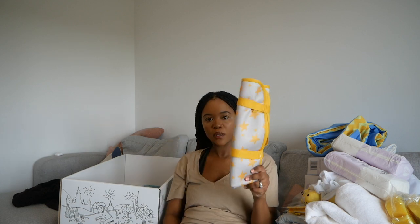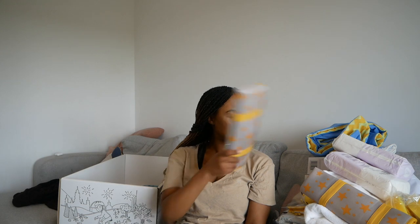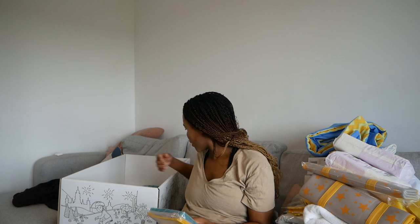And it's back done up. And then you can always put it in a bag. Where are you going? Yellow. I don't know why they are yellow. Oh my god, that is so cute. I love these colors. Just tell me I have more.